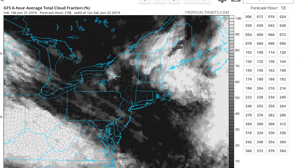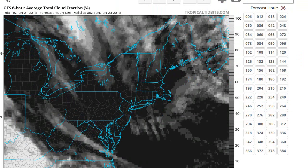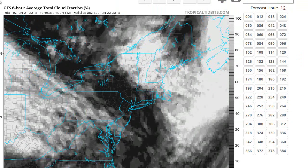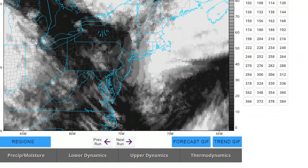This is the GFS model here, 18Z run. Looks like it has a mostly clear sky over us. So that's good. And for Sunday, we may be having a little more cirrus around, but nothing terrible. So the weekend looks good, and we're just going to focus on the weekend in this weather update. I'm not going to really go much into next week at this point.